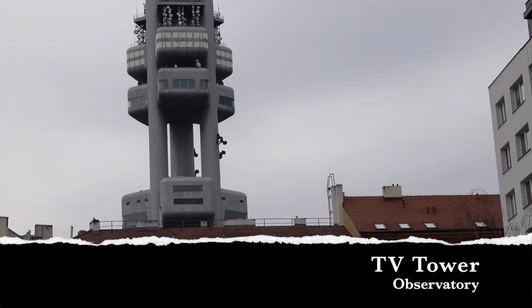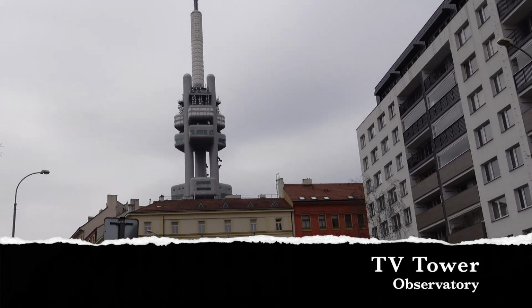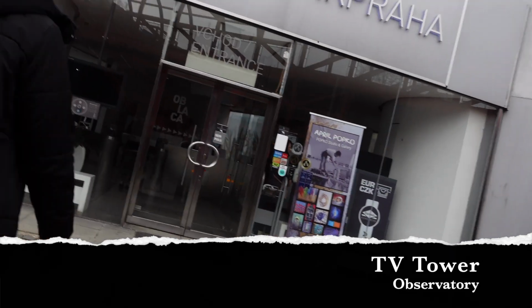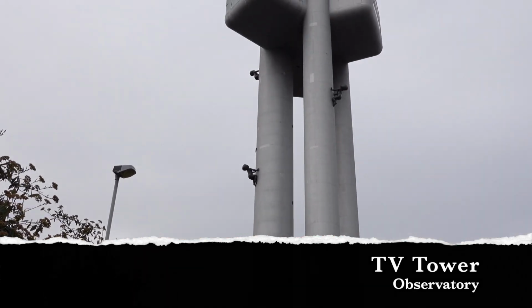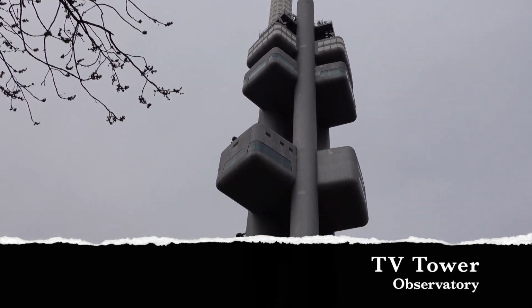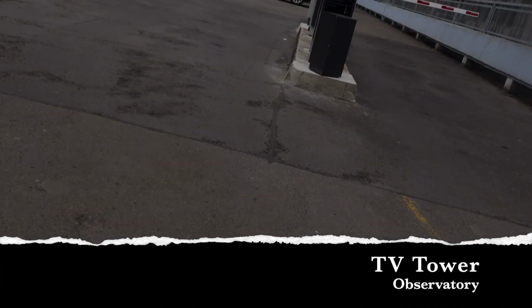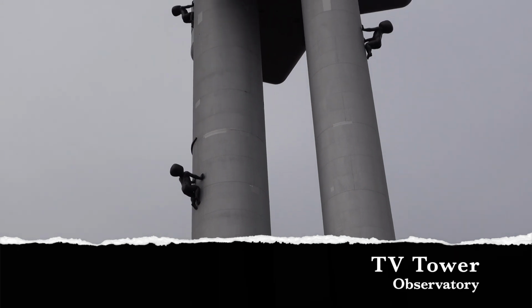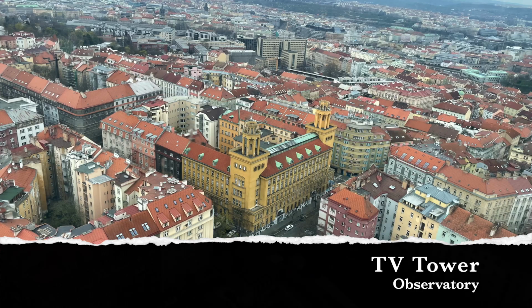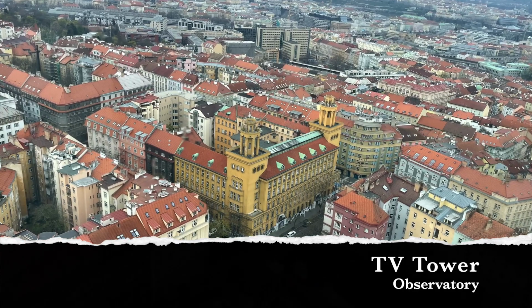After the old town square, we took a tram to go to the TV tower. It is about 210 meters tall, and we are allowed to go up to 93 meters. We could see the entire city from the top there. It was just spectacular. All the buildings look so colorful and great views.